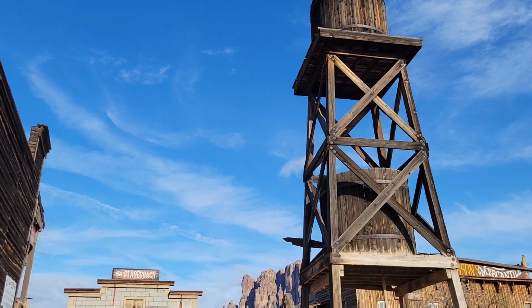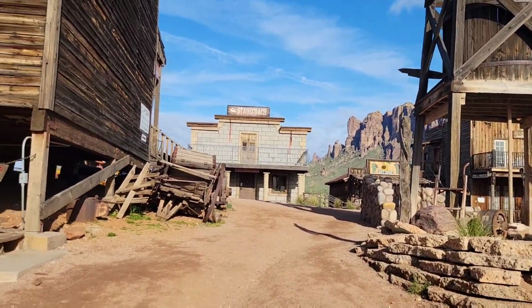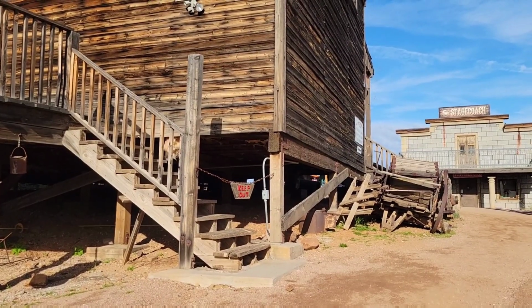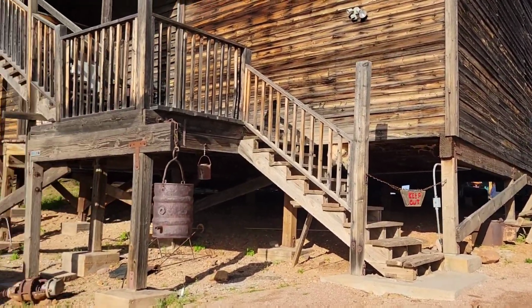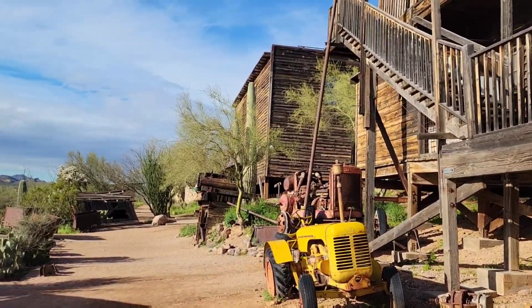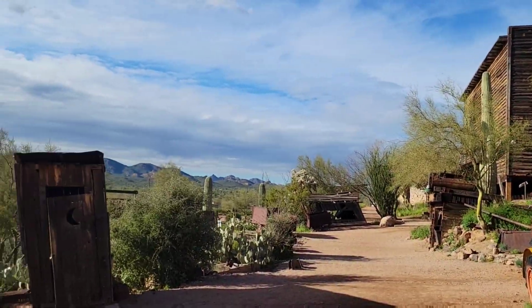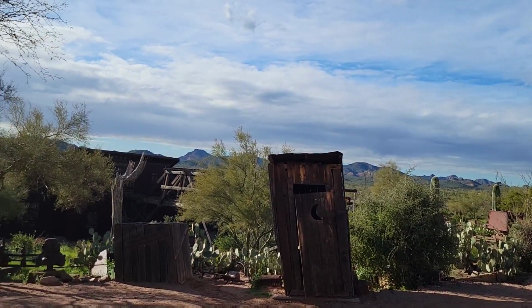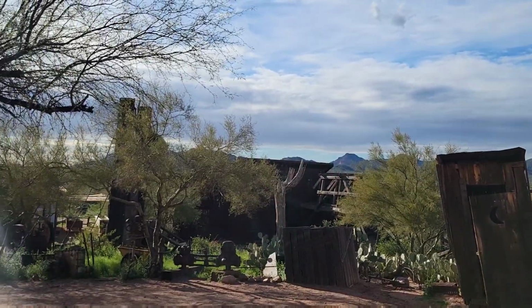So right down from the water tower, I'm starting to walk out back here a little bit. Man, look at that old stagecoach or cart. Yeah, look at this. This is really awesome back here. Oh, another porta potty. No, that's an outhouse. Oh, that is too funny. Yeah, beautiful back here.